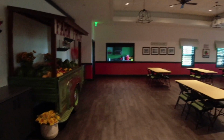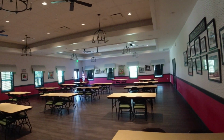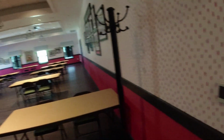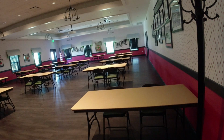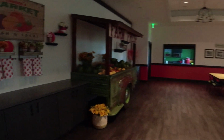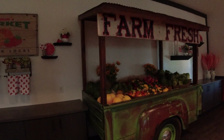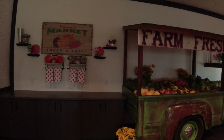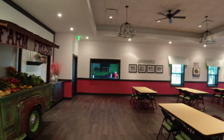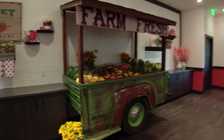Now, we're in a multi-purpose room and they got the lights off in here. I'm not sure as to why. I don't want to turn the lights on because I'm not sure which the switch is. But we're going to try our best to look. Oh, well, they're coming on. I think it's the motion detector.